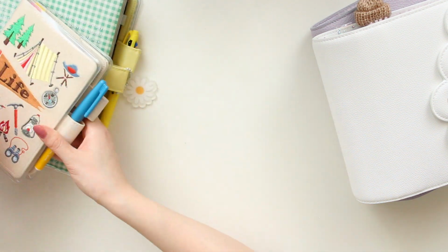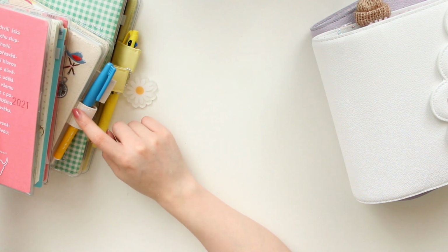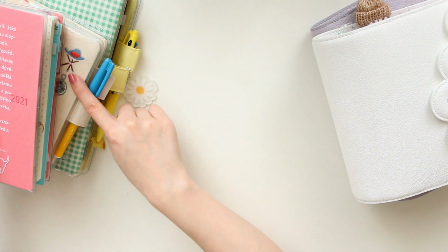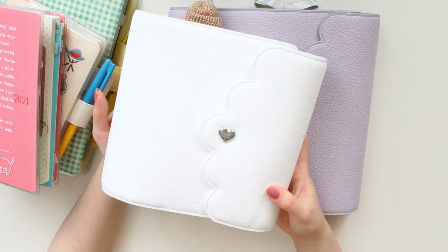It's mainly going to be like my busy planner, so if things are really hectic and I need to jot things down quickly and reference back to them, which is very important to me, that is where I'm going to be putting everything. So the next planners that I'm going to be talking about are my rings.